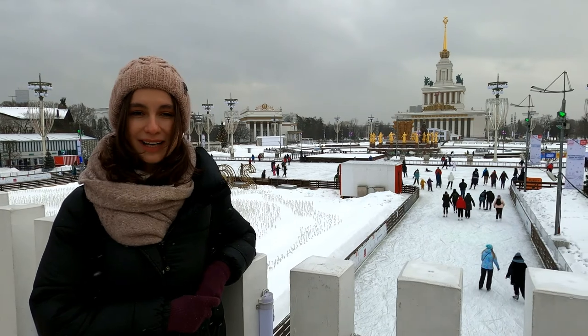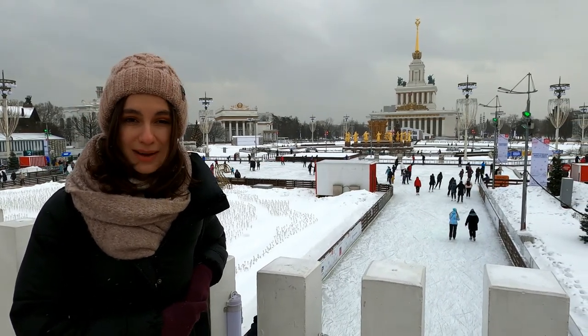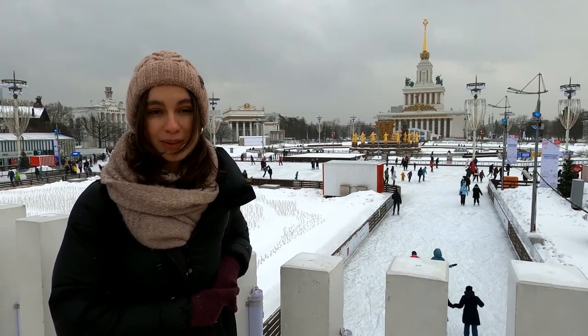Regularly, the VDNKh skating rink can host 4,000 people at the same time. But since the coronavirus is here, only 2,000 people can skate at the same time.